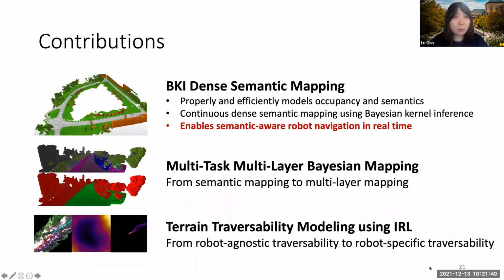So the contributions of this work are that we properly and efficiently model the occupancy and semantics in a single probabilistic model. Another contribution is continuous dense semantic mapping using Bayesian kernel inference. The meaning of this work is that it enables semantic-aware robot navigation in real time. So in the next chapter, we go from semantic mapping to multi-layer mapping in order to provide the robot richer information besides the semantics.